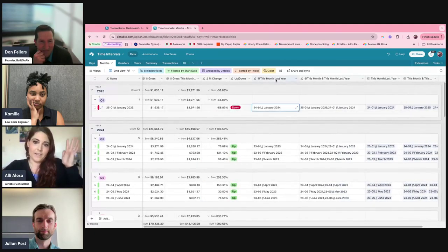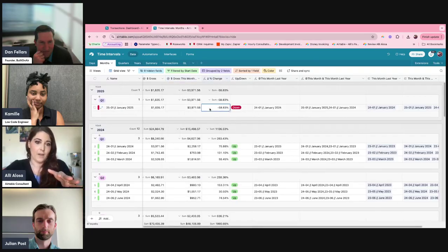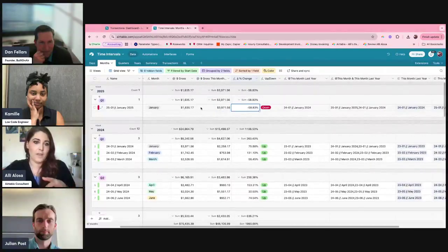So I link each month to the month that came the year before, and then I can grab the gross from this month last year and pull it onto this record and do a calculation to compare those two values. So I am now down by a little over 50% as to where I was last year.